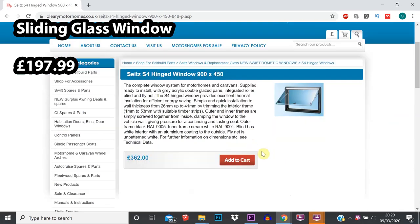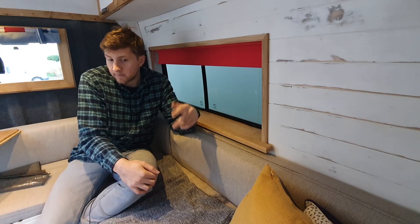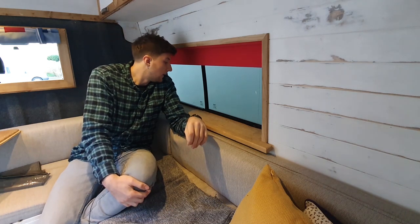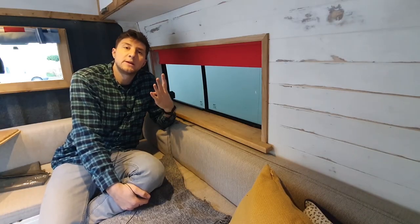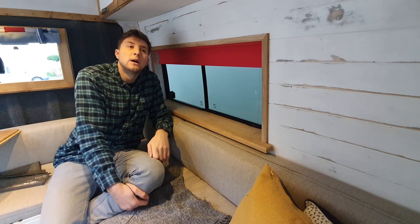But to be honest, by the time you've sorted out some curtains or blinds, and you've spent extra time doing the insulative blinds, I think the cost difference would be pretty negligible. So that's it. That's the four reasons why you shouldn't buy glass windows for your van.